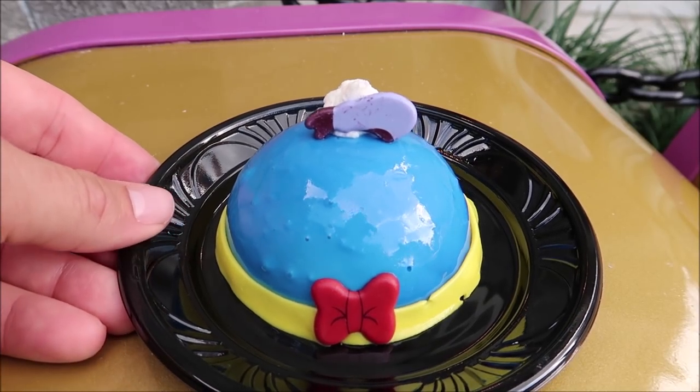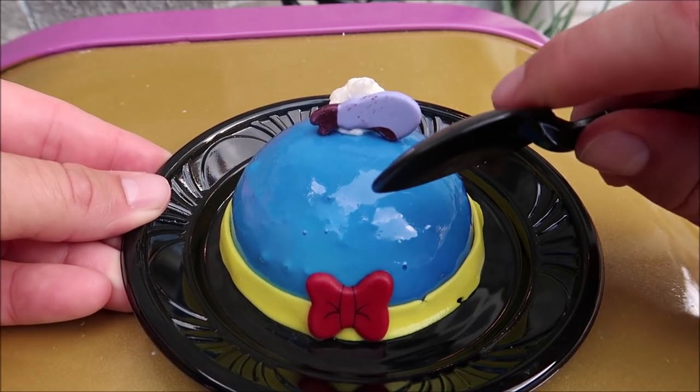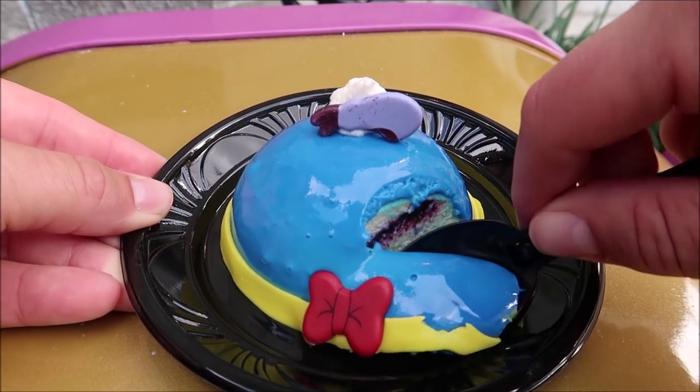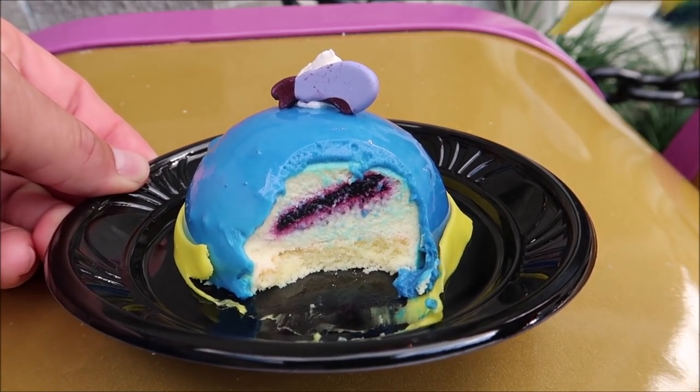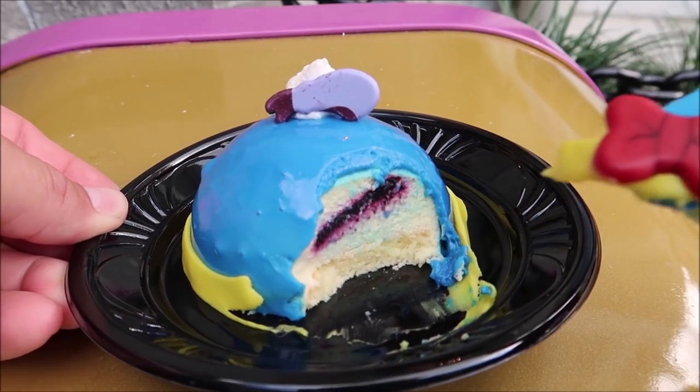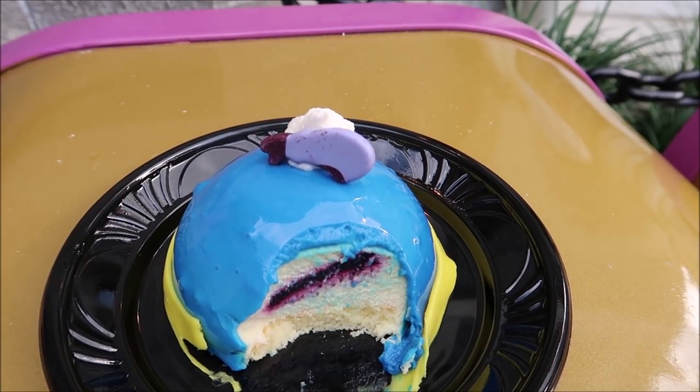But we're gonna have to crack into it. Like I said, some of these desserts, you just don't want to do it, but you have to. Oh, wow. Look at that. It looks so, so good. And we're gonna get Donald's bow first. This looks so good, especially the blueberry filling when I first cut into it. But here we go, first bite.